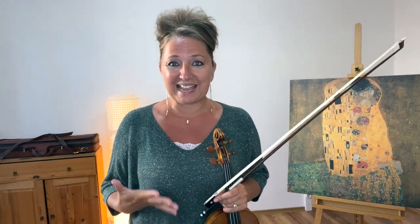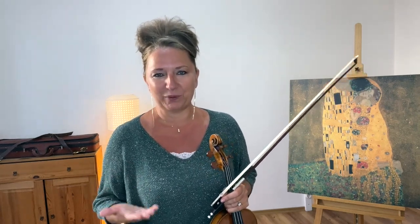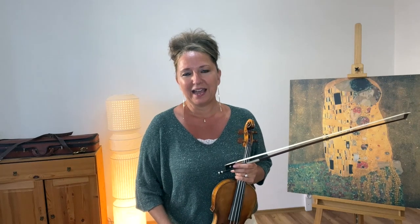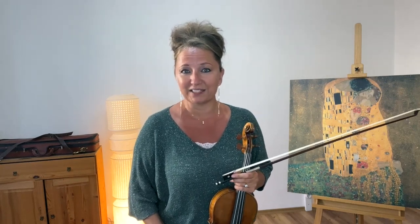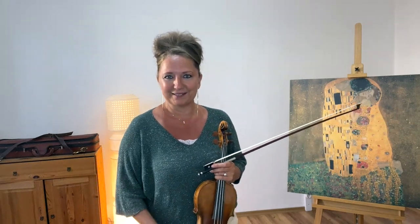As a passionate violinist, you may have gobs of music you want to get through, but you don't have all the time in the world to practice. And you want to practice effectively to know that you are improving with every second you play the violin. How do we do this?